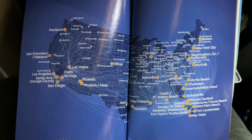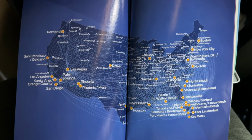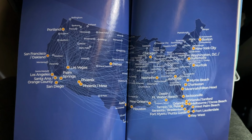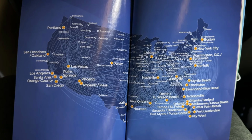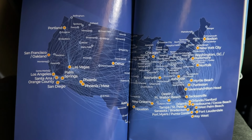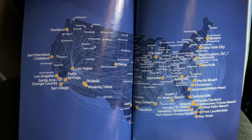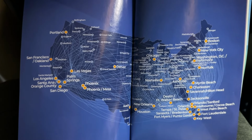My favorite part of the magazine, though, would have to be the route map. Like I've mentioned before, Allegiant is actually an entire travel company, so they specialize in selling inclusive vacation packages, and that's made easier by the fact that they connect smaller communities across America to vacation hotspots. Because the flight was so short and a bit turbulent, I can't remember if the seatbelt sign was ever turned off. I think we only cruised at 31,000 feet for like 10 minutes before it was time for descent.